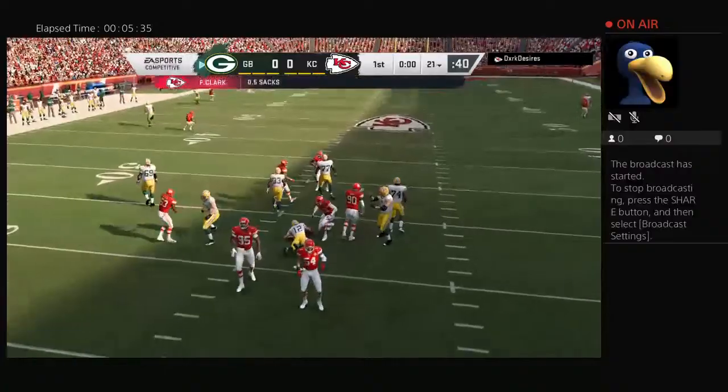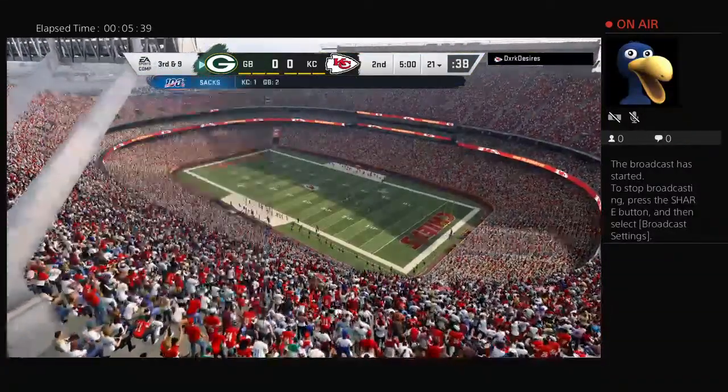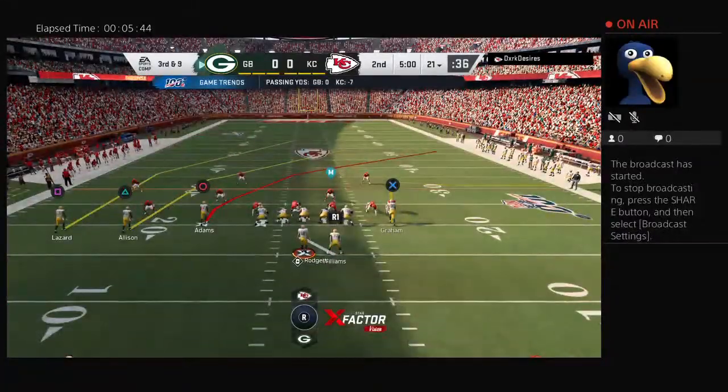And he is going to go down. They sack him on the final play of the first quarter. No score after one on EA Sports.